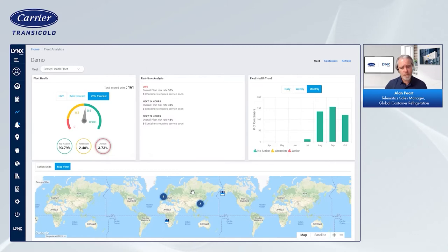If you're having to send a service technician to fix one reefer today, if you can look ahead 3 days and see that potentially there are going to be 5 reefers at that location, if you can fix them all today, that means you're not constantly sending service technicians out there. That's much more efficient to work as a business. And as I said, now you're moving into a proactive way of working as against a reactive way of working.